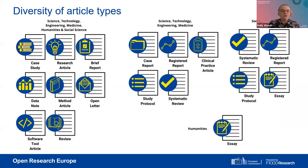Because we cover such a wide variety of research areas on Open Research Europe, including science, technology, engineering, medicine, humanities, and social sciences, we really need to offer a diverse array of article types. So we have the more standard article types that everyone is used to, your research articles and your reviews, and those are available across all of the subject areas we cover. But then we also have some more specific article types that are only available within the relevant disciplines. So for example, clinical practice articles and case reports are only available for the STEM subjects, and then essays are only available in humanities and social sciences.